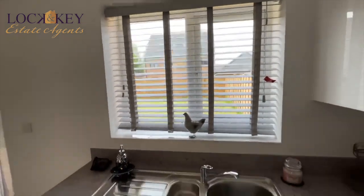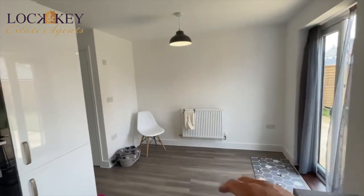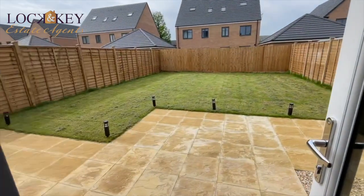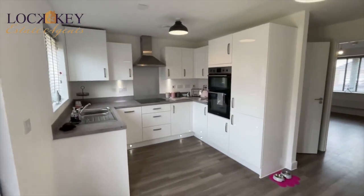You've got your double glazed window, 1.5 bowl sink unit, and of course what will go here would be a table and chairs, as this is your kitchen dining room. And if I give you a sneak preview out there, there's also a very decent garden out there which we'll have a look at later. But all in all, a very, very spacious accommodation downstairs.